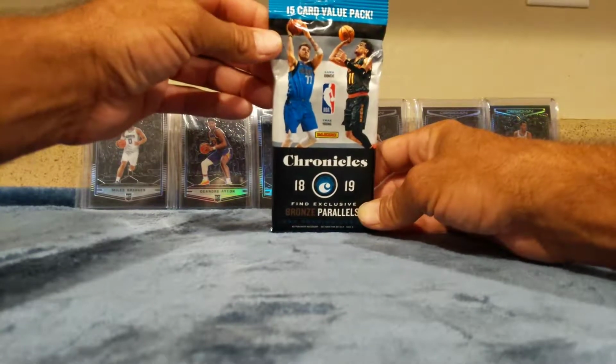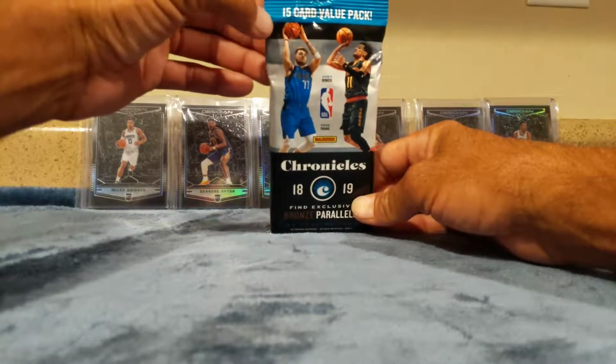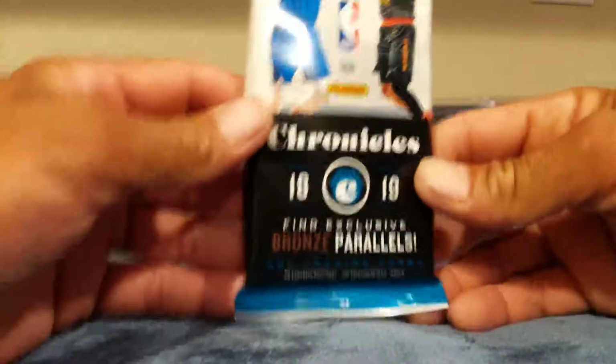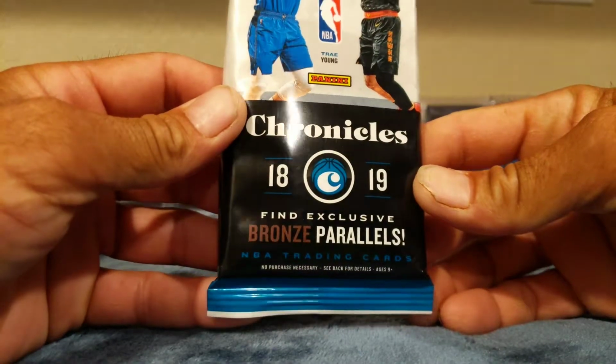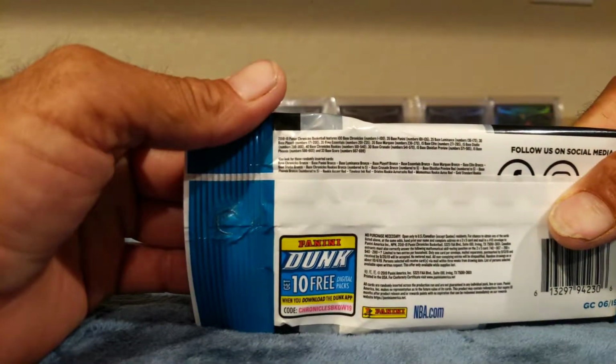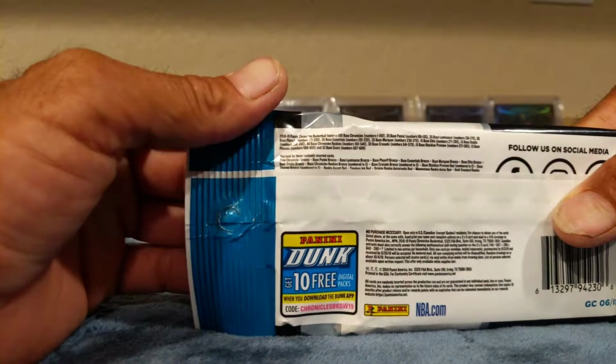2018-2019 Chronicles basketball. This time with the 15 card value pack, rack packs. These ones actually have bronze parallels in them. So I believe they all have the same odds of getting the autographs and all that good stuff.